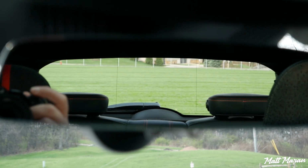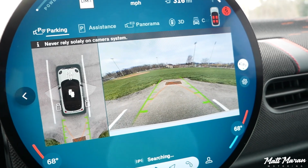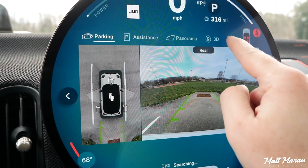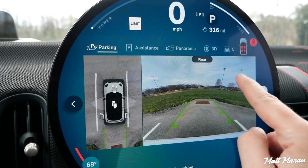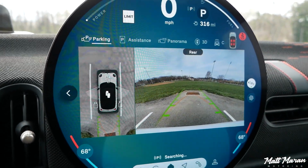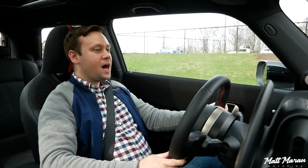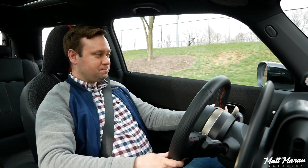And of course, you also have the 360 camera here on the upper trims, which really helps. I mean, it's a small car, but it really helps with your precision for parallel parking or whatever. It also does have the auto park function here in these top trims as well with this package it has on it.